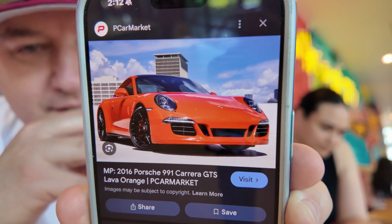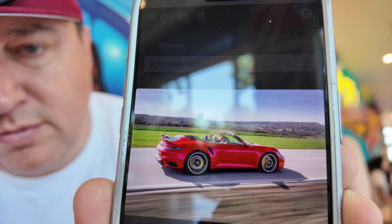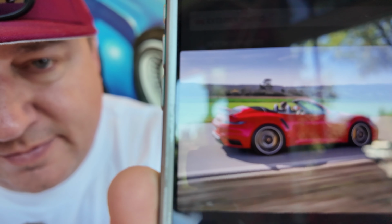So we saw this Porsche color today, and I gotta find it for you. This is not the color, but lava orange is amazing. It was kind of like infrared, like sneaker infrared. So I think this is it. It's Guards Red. You can barely see it, but I don't know. It's amazing though.